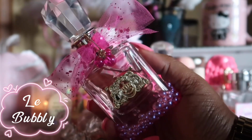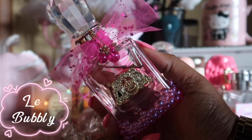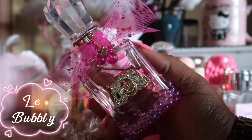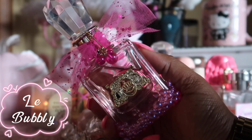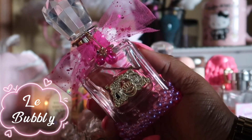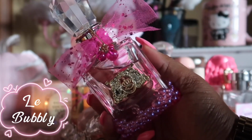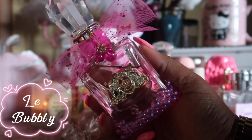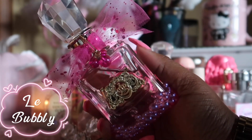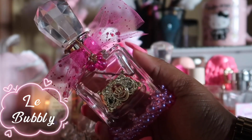It was discontinued. So this one has notes of wild berries, champagne, pink freesia, blood orange, mandarin orange, jasmine, vanilla orchid, and gardenia. Also amber, praline, and woodsy notes. So this gives me major sweet champagne vibes. This is a projecting fragrance, and you wouldn't think that it would be very projecting because it's champagne-like, but it is so sweet, effervescent, girly.